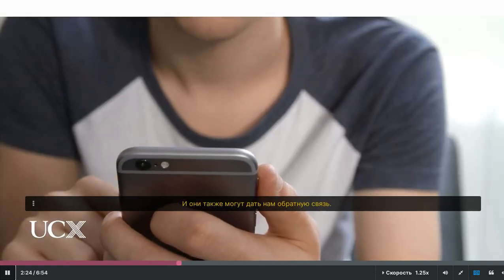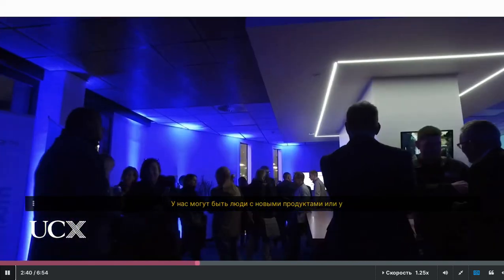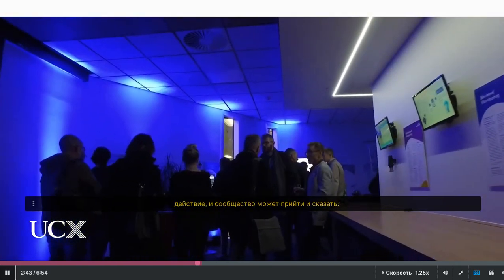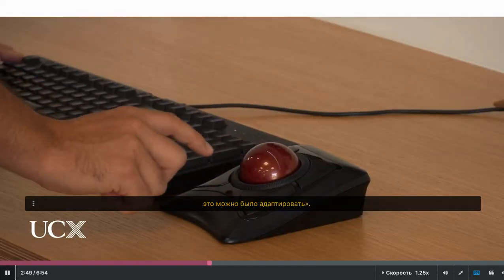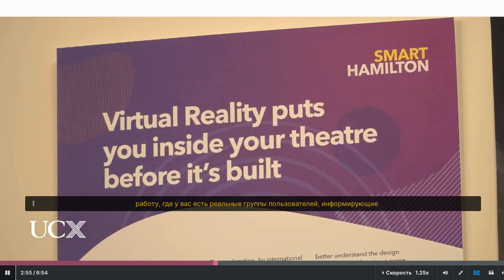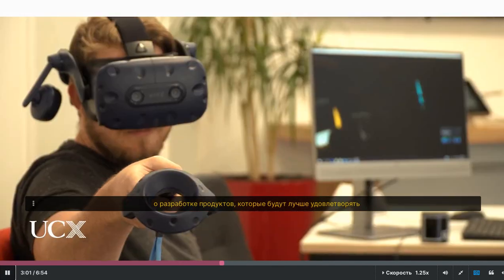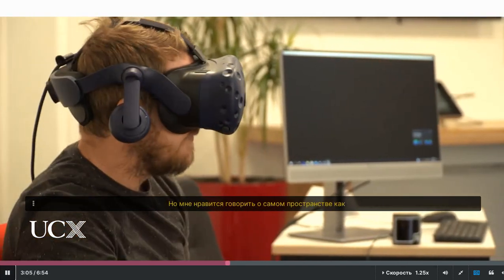If we have a new product that we want to try or a new app, we can put it in here, we can socialise it with people, and they can also give us feedback. So an important part of this is not just socialising innovation, getting people comfortable with the idea, but it's also getting the community to test our prototypes, to feed back to industry providers. Those are some of the people who exhibit in here. We might have people with new products, or they have a skill or a product that does one thing, and the community can come in and say, well, actually, we've got a need that this could be adapted to fit. And we can put those two groups together and get some collaborations going, where you've got real user groups informing the development of products which will serve their needs better. So that's another part of it.